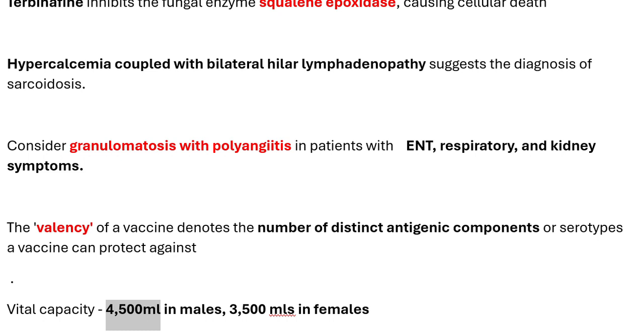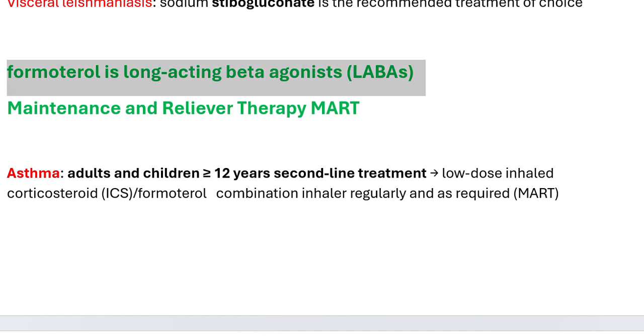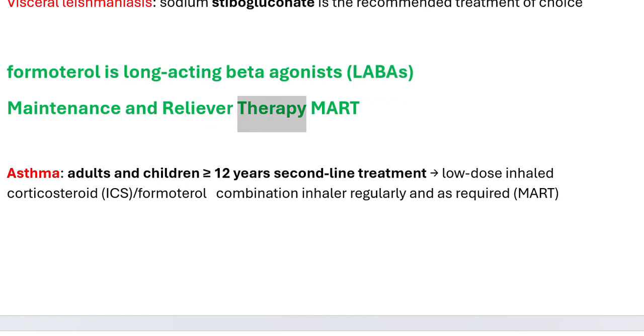Vital capacity, 4,500 milliliters in males, 3,500 mL in females. Visceral leishmaniasis, sodium stibogluconate is the recommended treatment of choice. Formoterol is a long-acting beta agonist, LABA. Maintenance and reliever therapy, MART.